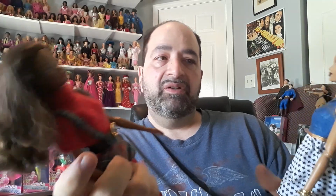Now, she's pretty pale, but again, you have different skin tones. She's a fairly light-skinned African American doll, but I think she's very pretty, and I just like them. I always did like these dolls, but I like Trishelle probably the best of the three.